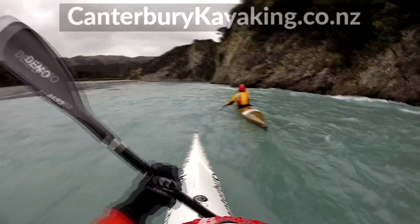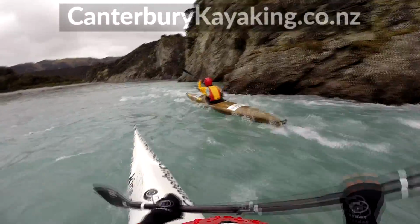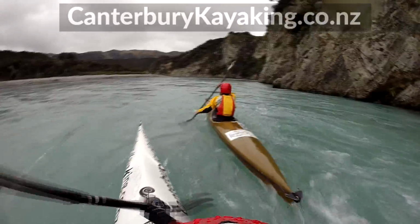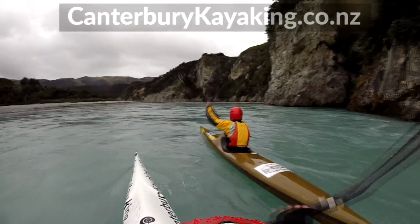But we'll change things up and we'll put Lucy in front. So Lucy shows us how it's done. Does a good job taking the outside line around that bluff corner.